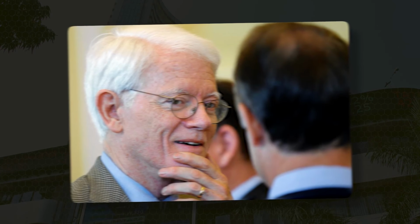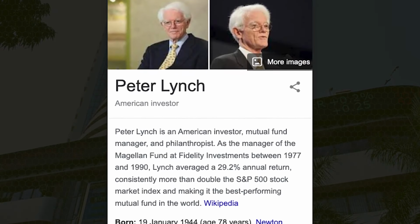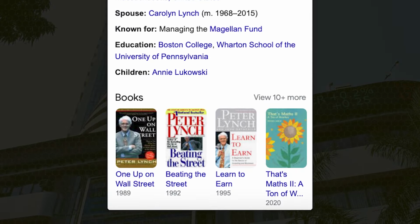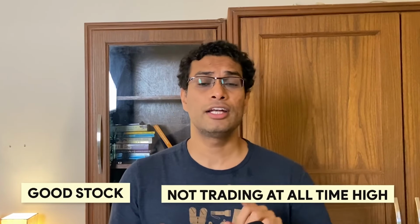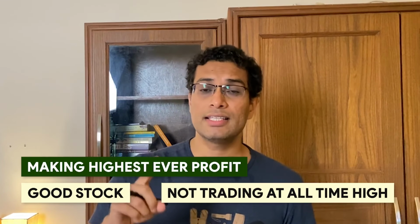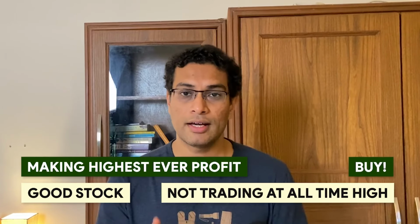The first strategy comes from Mr. Peter Lynch. He is a legendary investor. He has made a lot of money running his own hedge fund, and he has written several very good stock market investing books. So if you have the time, do definitely go and check them out. But here is the essence of his strategy. He says that if there is a very good stock and it is not trading at its all-time high, but it is making its highest ever profits, then you could consider buying that stock.